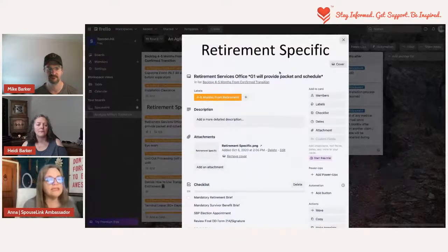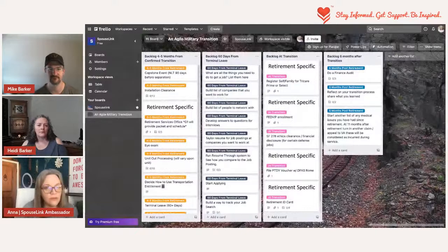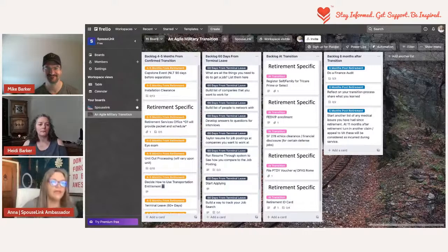So people who are transitioning out and haven't served the 20 years and aren't doing the actual retirement process, this transition board still works. These same things are things that you're going to be doing, but he's identified the ones that are retirement specific just to kind of help it out. So you can be like, check that off my to-do list. That's not something I have to worry about. I don't have to plan a ceremony. I don't have to do the FedVIP enrollment. I don't have to do, whatever, the TRICARE stuff for the family. We're going to be going a different direction than that.